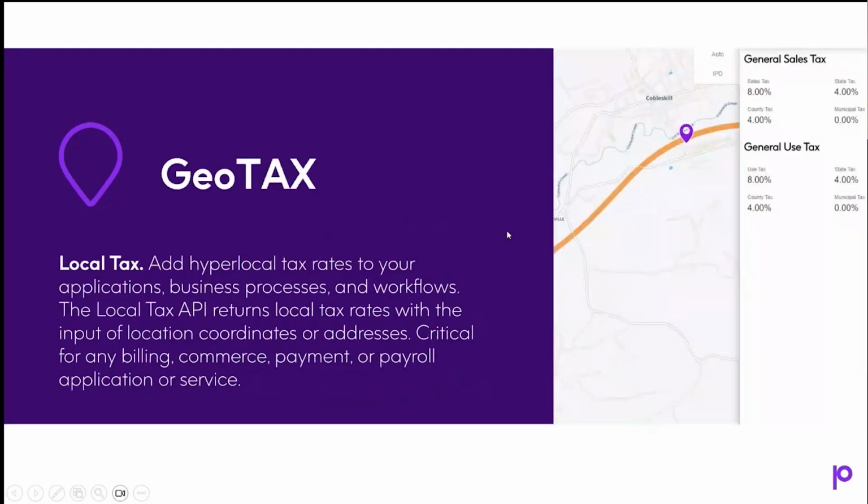Moving to the next API, that is the Geotax API. So using our Geotax API, you can integrate tax rates into your billing, commerce, payments, and payroll applications, business processes, and workflows. The tax API returns local tax rates with the input of location coordinates or address, which is critical for any billing, commerce, payment, or payroll applications or services.